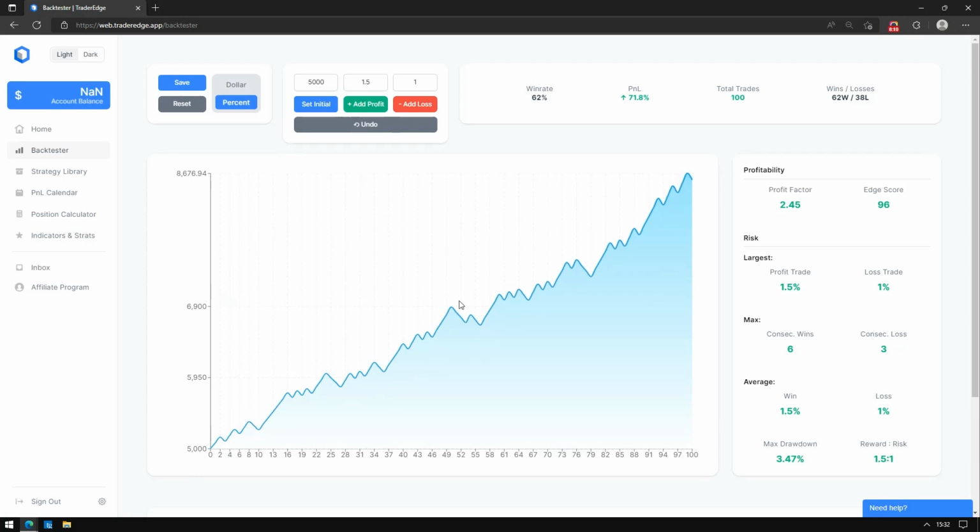Did have a couple of consolidation zones in here. Overall, there was a very good growth with a profit factor of 2.45.